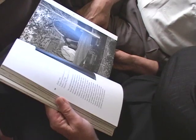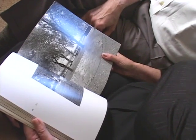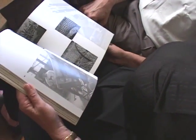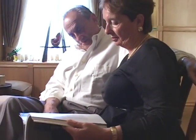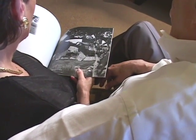This is Stanford. Yeah, I like that too. A lot. Over the years, Richard has established close working relationships with many of his clients. Among them, Ron and Anita Warnick, who hired him to design and install a sculpture at their Napa Valley estate.